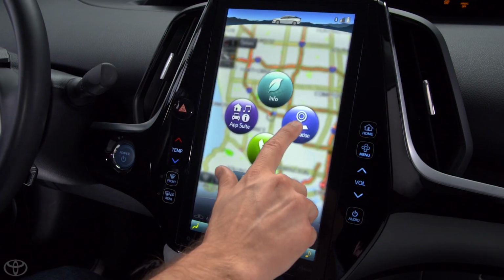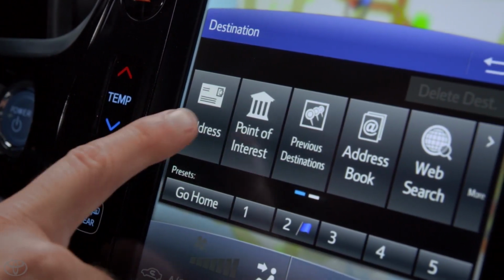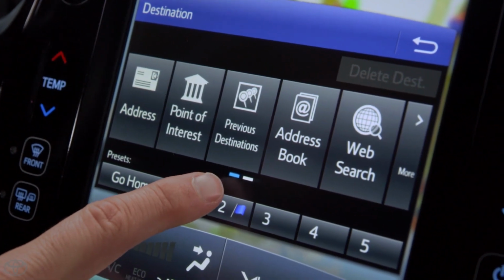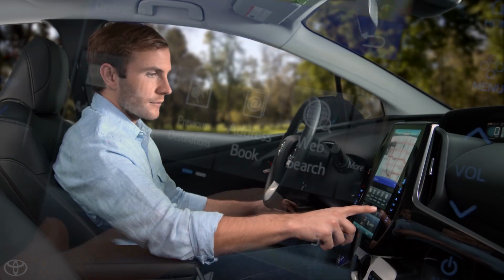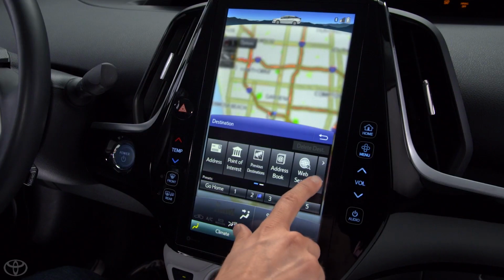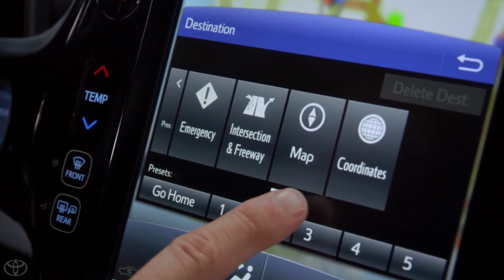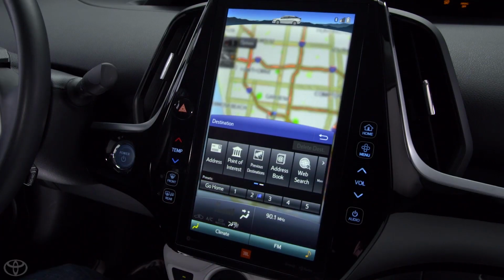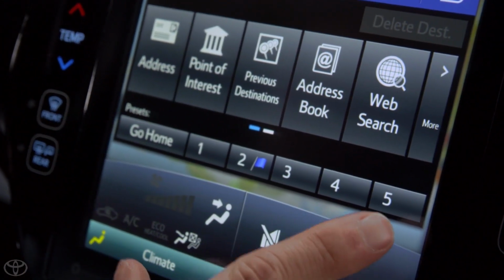Selecting Destination lets you input an address, search points of interest, access previous destinations, search your address book, and search the web. There are also many other ways to find and input a destination. You can also quickly set a destination using the navigation system's presets.